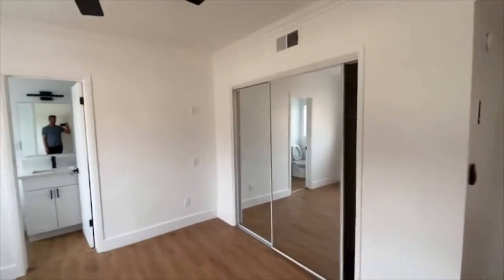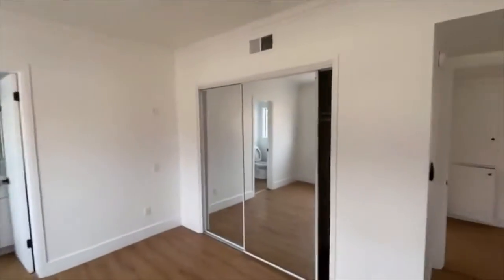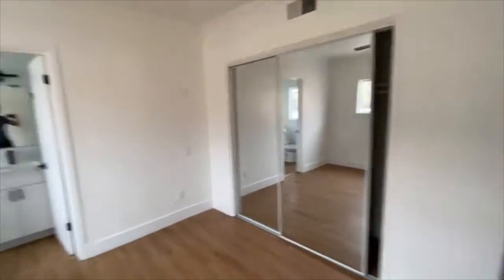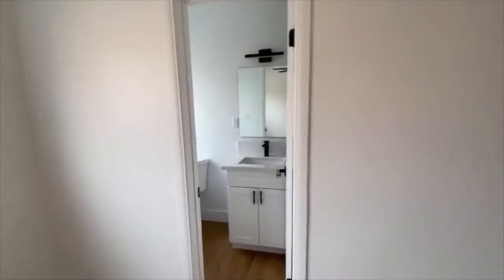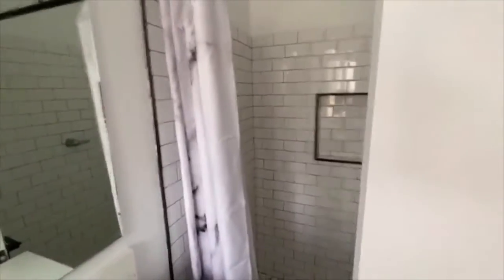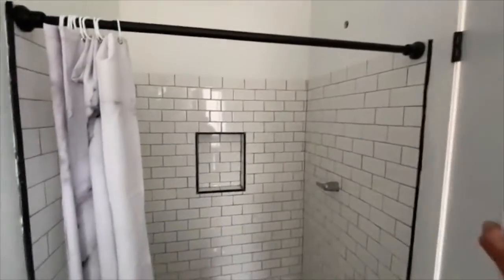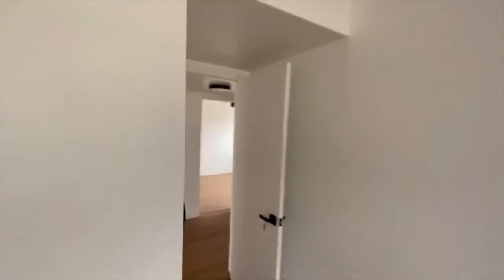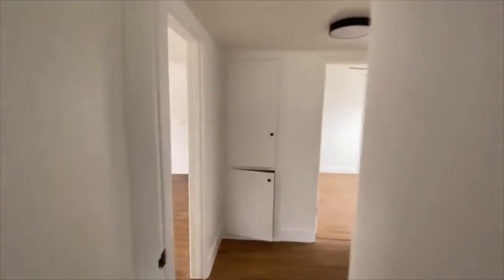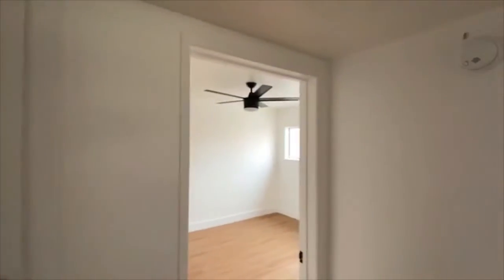So this is the bedroom that has an ensuite bath. We put in these mirrored closet doors. You can see brand new vanities, brand new toilets, and then new tile in the showers and new trim. I think the shower head still needs to go in. We put in ceiling fans, so there is AC in the living room, as we talked about over there, but the bedrooms just have these ceiling fans.